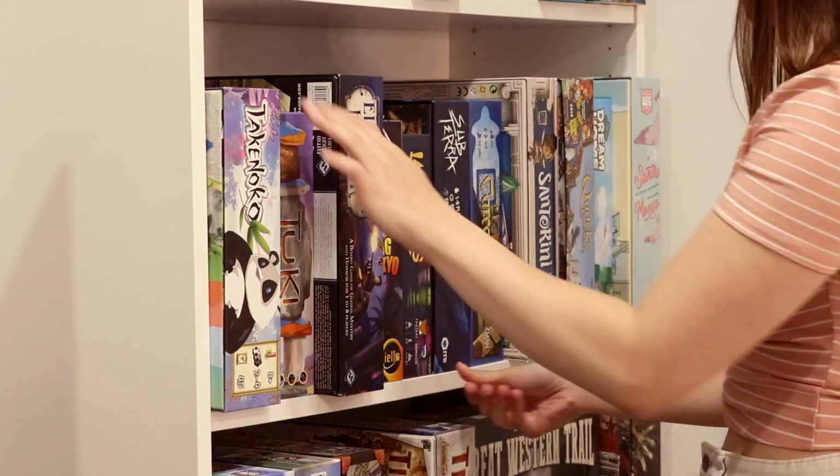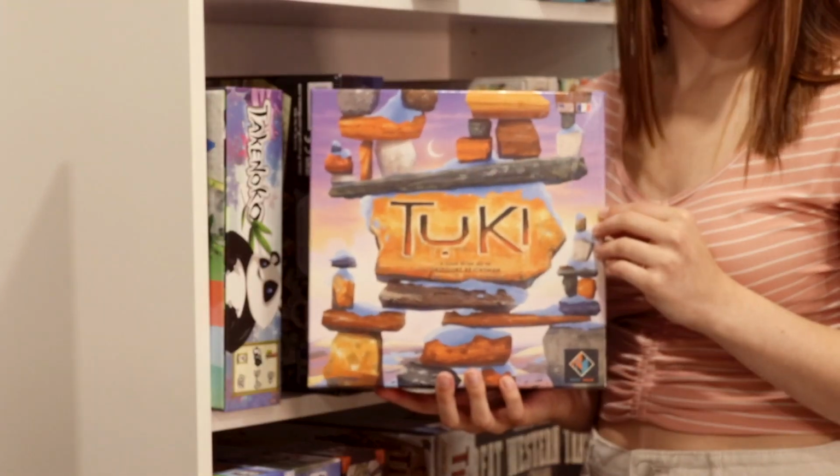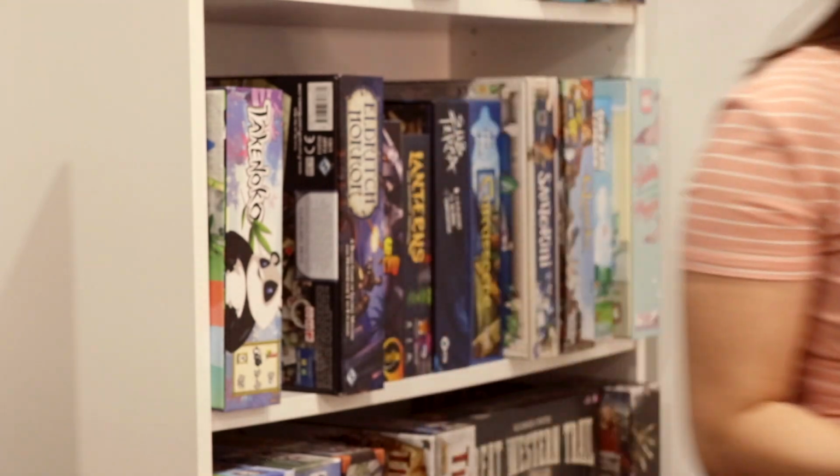I think I might choose Tuki. This is crazy. I'm gonna pick Tuki, guys. That is pretty insane, but it's a great family dexterity game. We have a ton of fun with it.